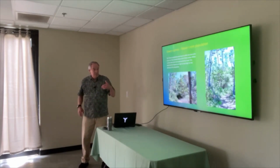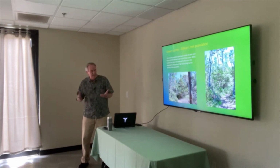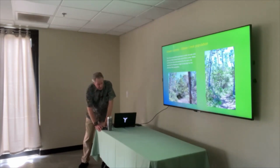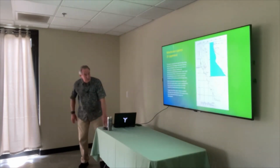Then there's another population of Gowen cypress that occurs just east of the Point Lobos headlands. It's on state lands, and this 23-acre population grows on these pan soils, these really hard clays. They don't absorb water well, and so consequently they persist. But they're also in areas that are very prone to fire, and fortunately these haven't burned recently. So now let's move up the coast a little bit.